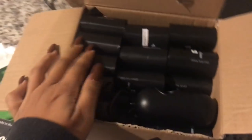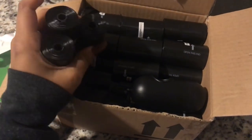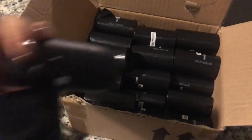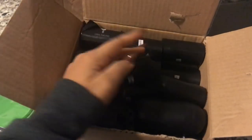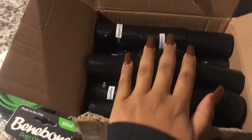And then literally a lifetime supply of poop bags. So we will never have to buy one again. I got this whole thing plus this little holder that you attach to your leash. All this for like 11 bucks, I think. Something cheap like that. These will last us literally forever, like years. It's like three rows of these things. But yeah, so we're excited. We are excited.